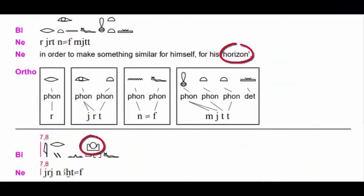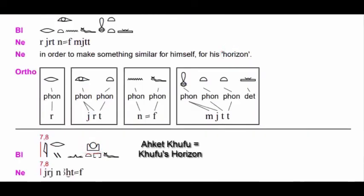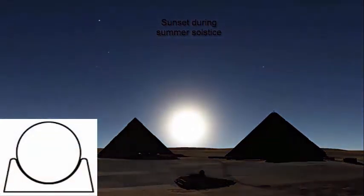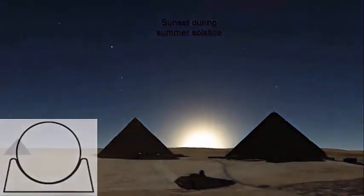Here we see mention of the word horizon. The ancient name of Khufu's pyramid was Akhet Khufu, which means Khufu's horizon. The hieroglyph of the horizon is a sun between two mountains. Historians believe that Khufu planned for his pyramid and his son's pyramid to be the two mountains from that hieroglyph.